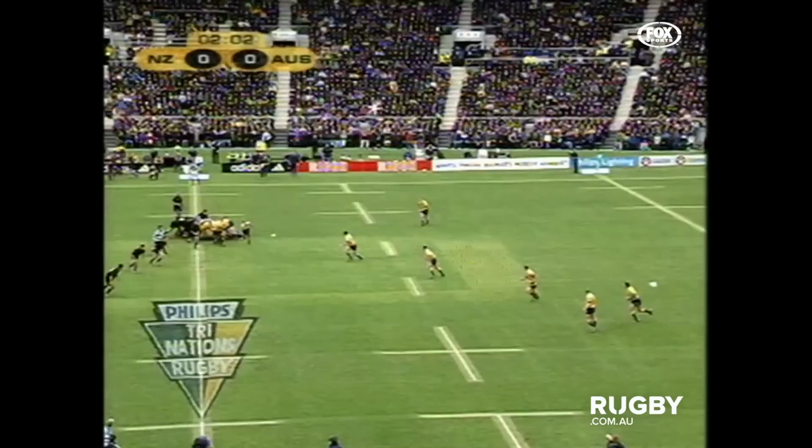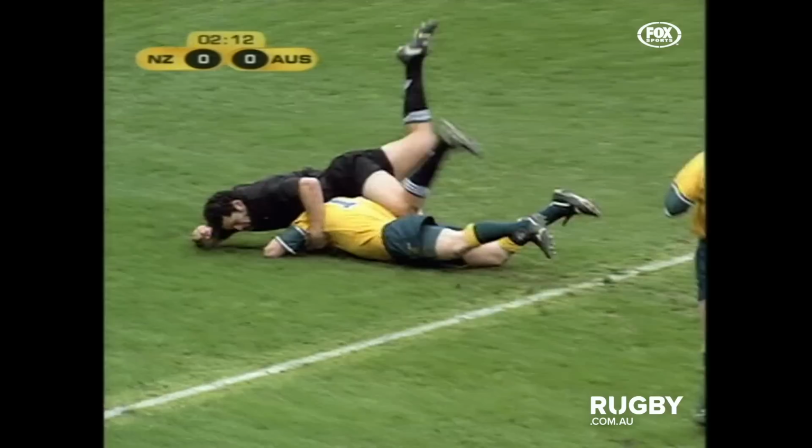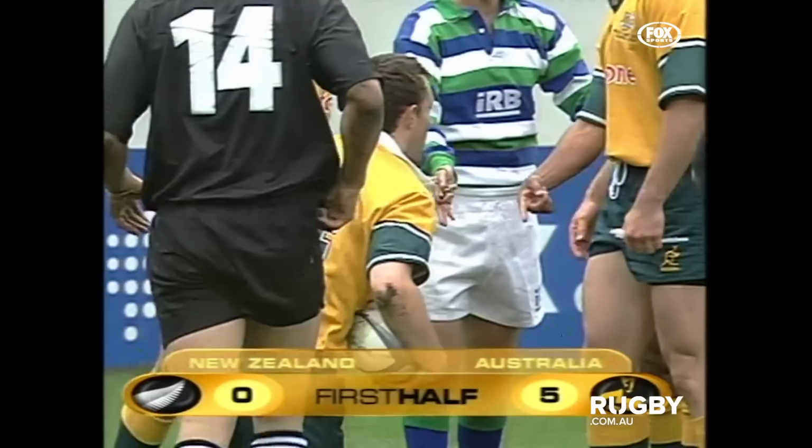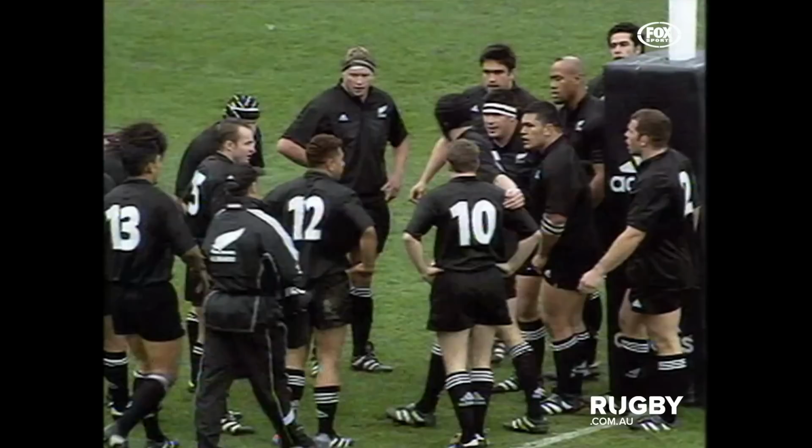Gregan for Larkham. Herbert, clean break, feeds it up, and Mortlock is chased by Umanga. He'll make it though. Daniel Herbert opened them up wide. Sterling Mortlock scores. What a blistering and acceptable try by Australia. Fantastic to make the break so early. It was a strength in the first test at Homebush.